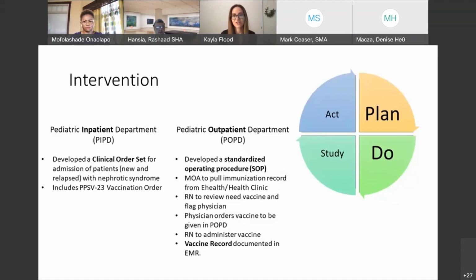Unfortunately, because of barriers during the pandemic, we have only just implemented this new intervention, and thus only the plan and do stages of the first PDSA have been completed. But within time, we hope to do the studying and acting part until we achieve our goal.